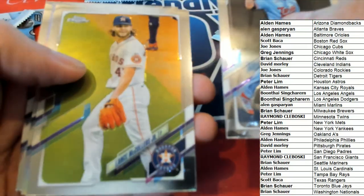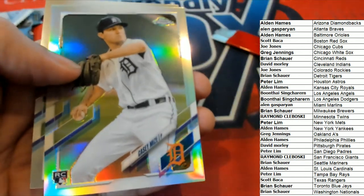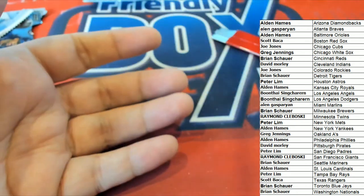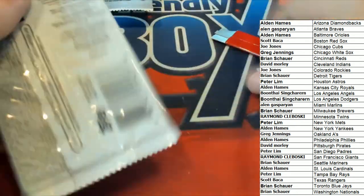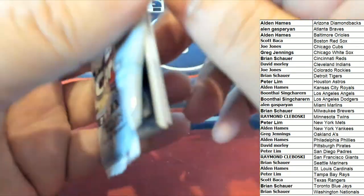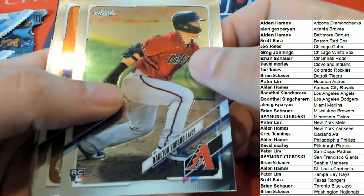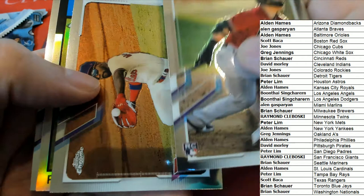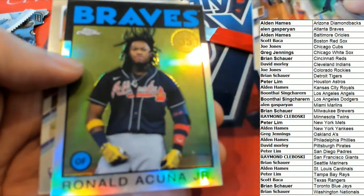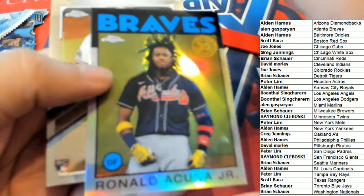All right, we're about to hit auto here any second. Casey Mize, refractor rookie, great one there for the Tigers. Nice going, Brian. We're getting ready to start pulling some autos. Let's see some color. What kind of autos are we getting here? What is this? Oh, nice Acuna. Allen G.